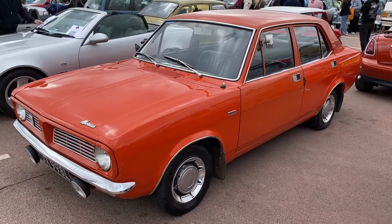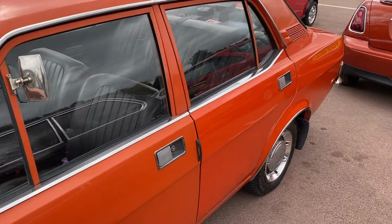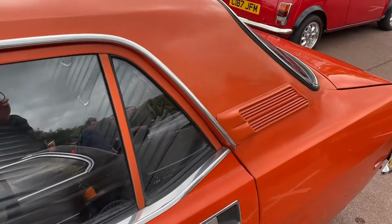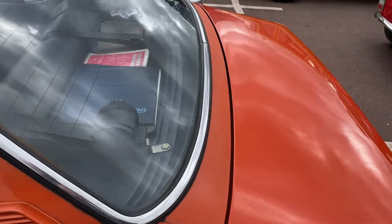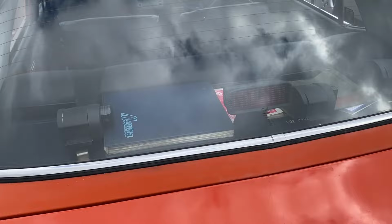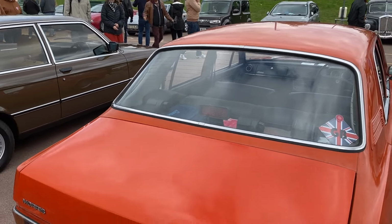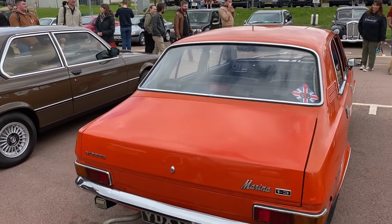So with more than a hint of Mark II Cortina in the design, I think that's no accident, is the Morris Marina. And this one is resplendent in orange. I can't remember off the top of my head what the BL colour was for this, but please put me out of my misery and put it in the comments. Somebody must know watching the video. But this is a lovely example of a 1.3.